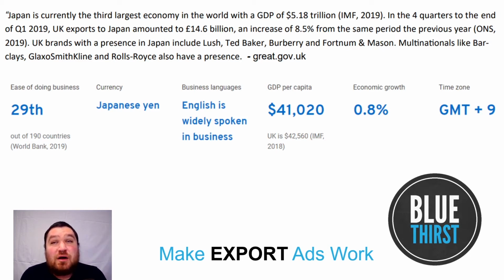with a GDP of 5.18 trillion according to the IMF's 2019 figures. In the 4 quarters to the end of Q1 in 2019, UK exports to Japan amounted to 14.6 billion, and this represented an increase of 8.5% over the same period in the previous year. Brands with a presence in Japan include Lush, Ted Baker, Burberry, Fortnum & Mason, and multinationals such as Barclays, GlaxoSmithKline, Rolls-Royce also do have a presence.